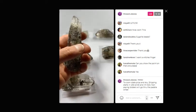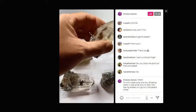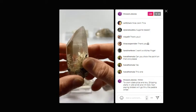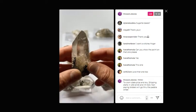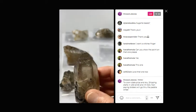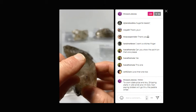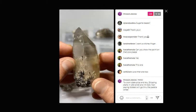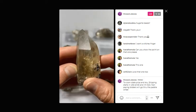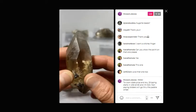Can you show the point on that one, please? Which one? This one? Hana the Mala? Or the Lemurian one? I hope I'm showing you the right one. Please let me know. There's a little tiny face right there. Gotcha. So I am on the right one. Thank you. Let's see. So I'm going to show you the faces here.